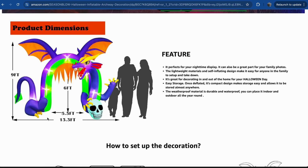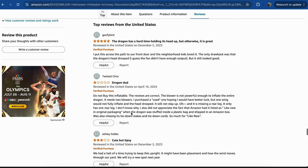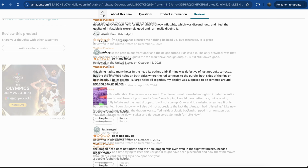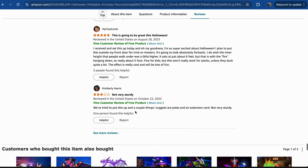It should be 9 feet tall, 5.5 feet wide entrance, 6-foot arch so it's easy to pass through, 13 feet wide so it's great to cross a driveway. Now it does seem to have some mixed reviews though, which is a little concerning. Let's just take a quick peek at some of them. Hard time holding its head up, so that's not good. Cute but tipsy, a dragon dud. Basically the blower is not powerful enough to inflate the entire dragon, it needs 2 blowers. This person said it had a lot of holes in the head. Does not stay up. Not very sturdy.